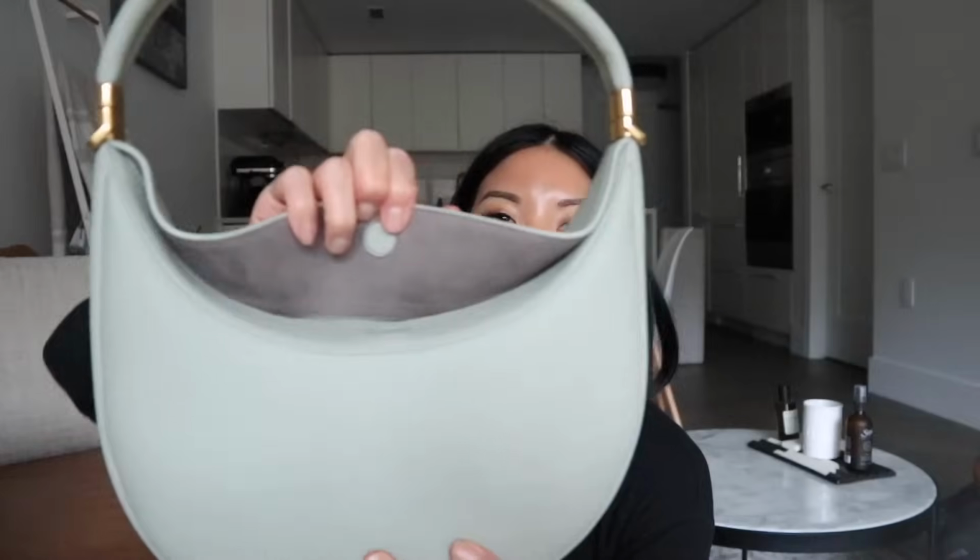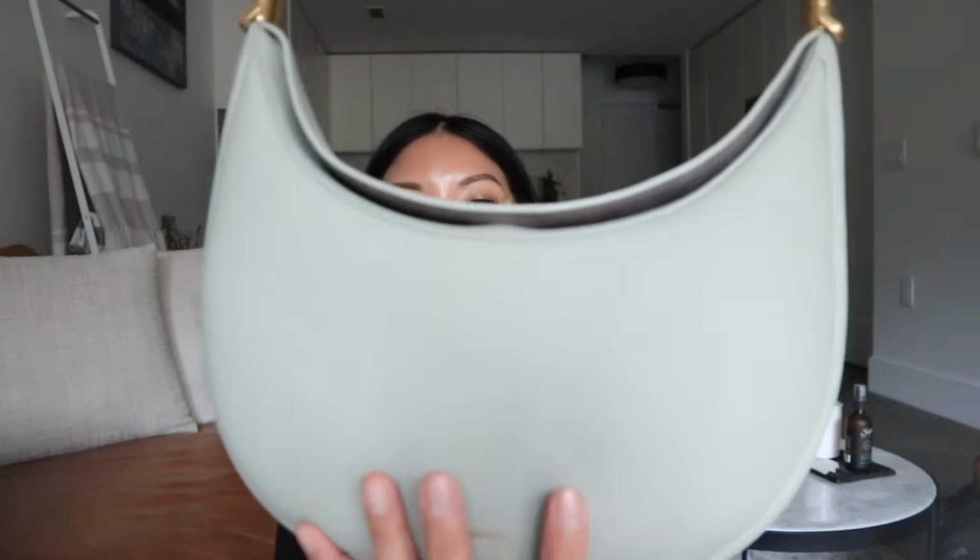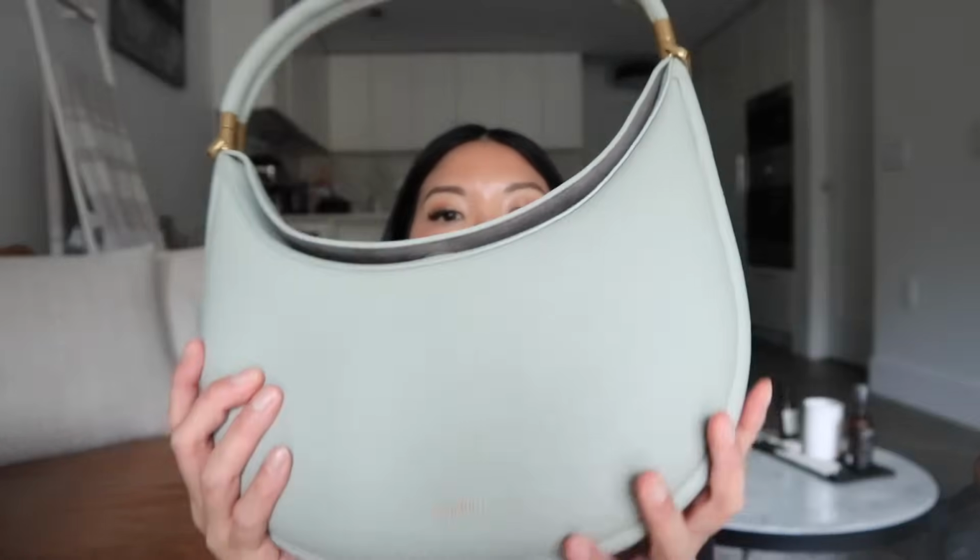And then this is also by Songmont. This is, I believe, called the Luna bag. It is this cool crescent shaped handbag. It does also have a shoulder strap, which I have in there. But this one, I tend to just wear on my shoulder. It's really cool. You can wear it quite a few different ways. Highly recommend Songmont for affordable leather handbags. They do a lot of really cool styles too.